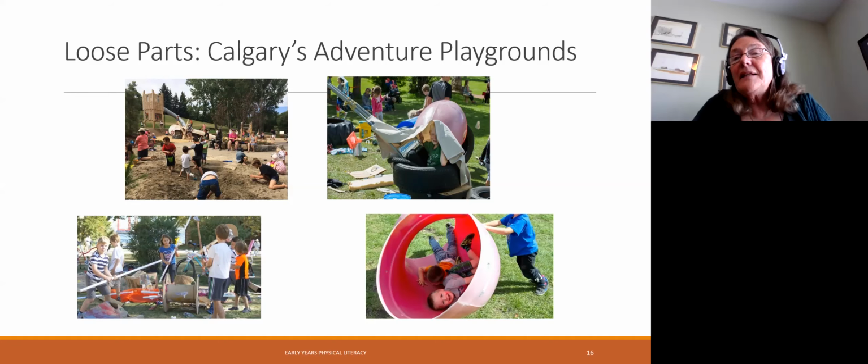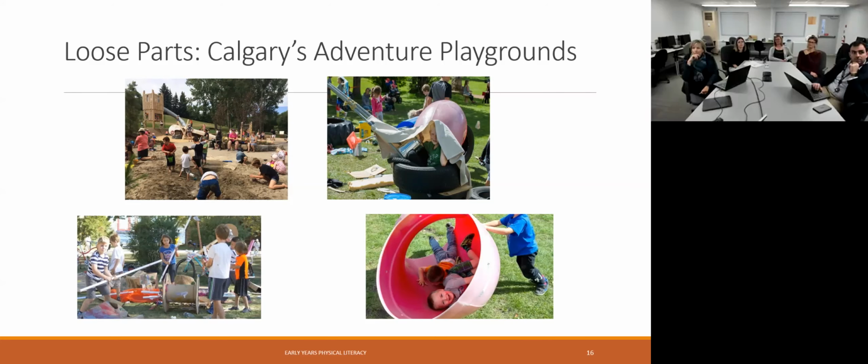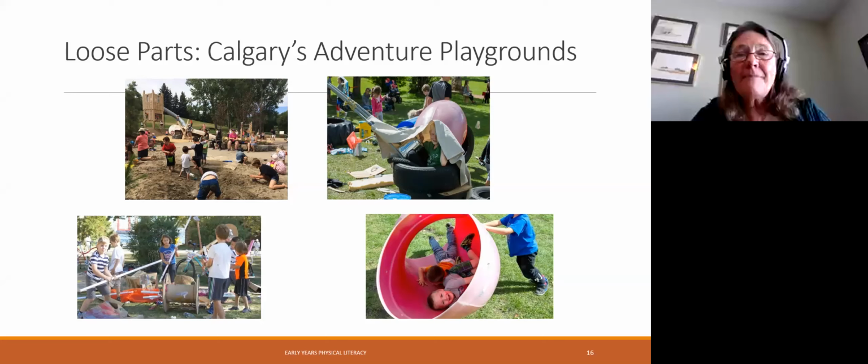And in fact, the city of Calgary started looking at their fixed structure playgrounds and realized children weren't using them. It was a waste of money, both to put them up and to maintain them. So 3 years ago, they started a pilot program. They're mobile adventure playgrounds. They got a van, a couple of trained recreation facilitators, and filled it with junk. And now every summer, through the summer months, they go to a playground every day. They let the kids in the neighborhood know when they're going to be there.